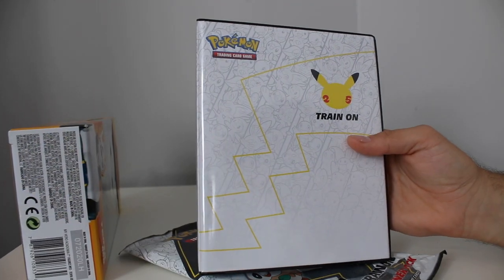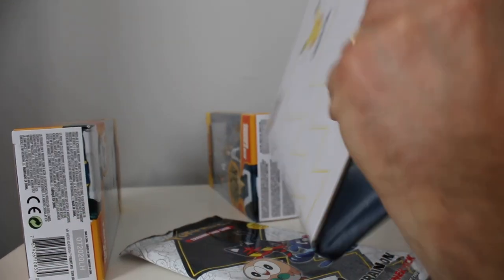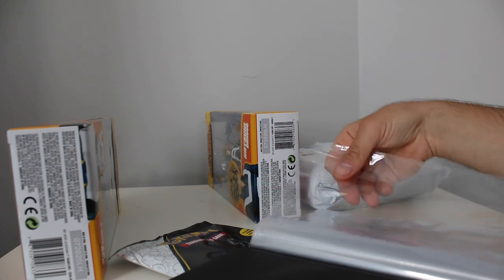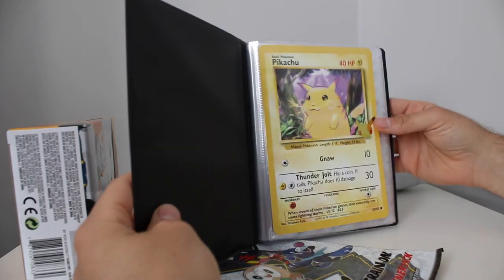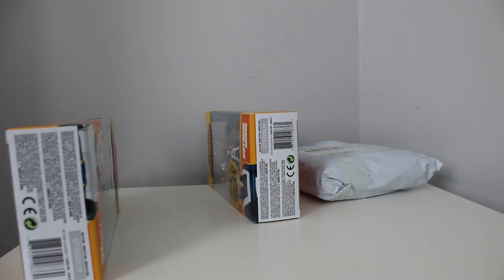Let me just take a look at the, oh yeah, look at that. So this will be fun. So let's start this binder off and put it in as the first card in our binder. All right, let's do it. You ready? Boom, boom, boom. Beautiful. And now we'll open this up later and I'll skip three for our first month. So let's take this out of here and let's get to toys.